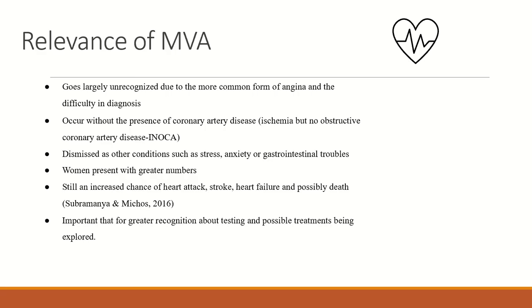We are going to start off by talking about the relevance of microvascular angina. MVA goes largely unrecognized due to the more common form of angina and the difficulty in diagnosis. MVA occurs without the presence of coronary artery disease and is often dismissed as stress, anxiety, or gastrointestinal issues.